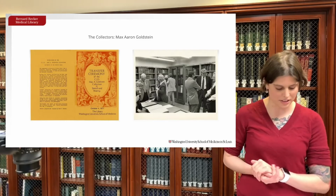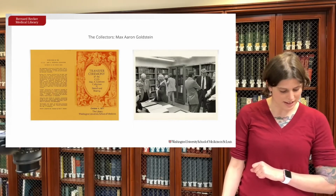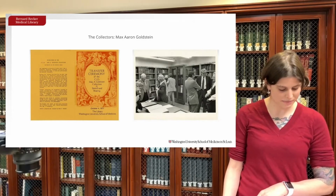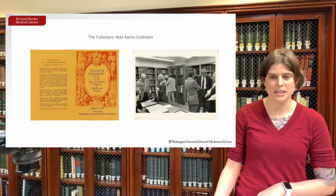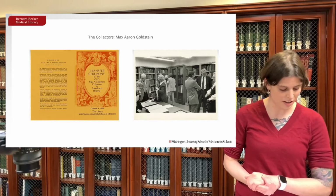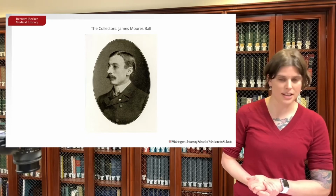And so we have their general rare books, the James Moore Ball collection, and the Robert E. Schluter Paracelsus collection. And so James Moore Ball was an ophthalmologist who actually began his career at the Keokuk Medical College in Iowa. And then he moved to St. Louis, where he served as the professor and chair of ophthalmology and otology at the St. Louis College of Physicians and Surgeons.